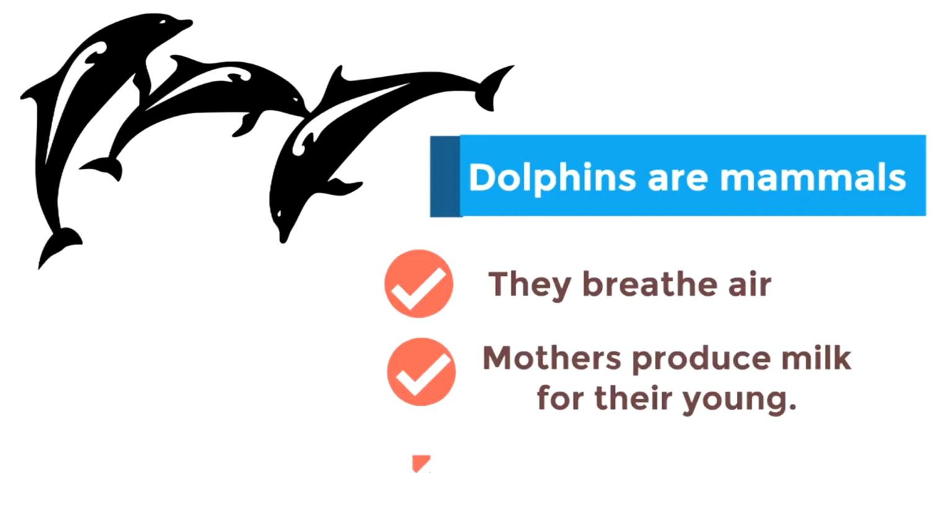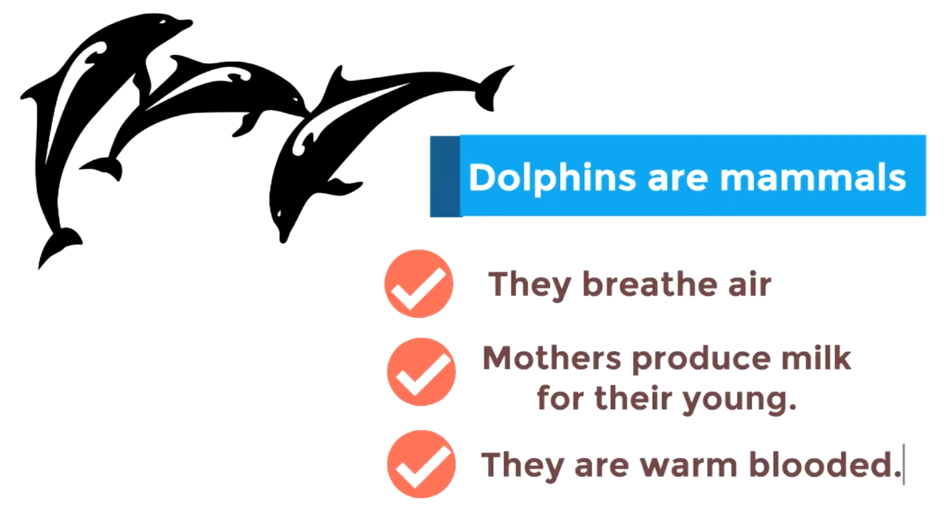Dolphins are also warm-blooded like other mammals, and they're not cold-blooded like fish are. When you're warm-blooded, that means that your body maintains a fairly constant body temperature above your surroundings. Instead of having the same temperature as the outside world, you have a constant body temperature.